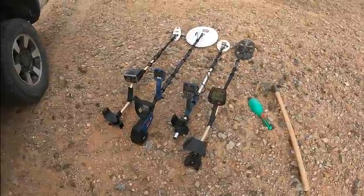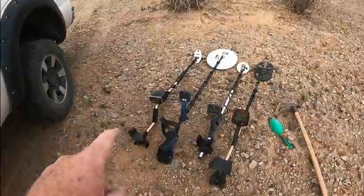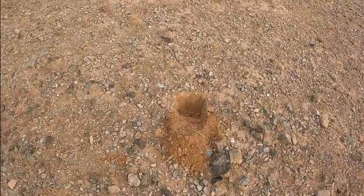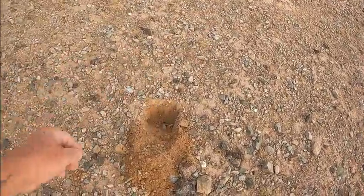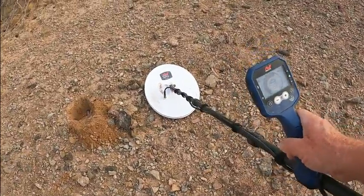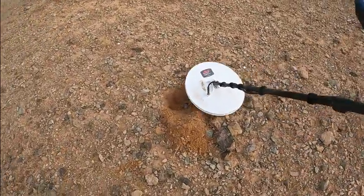All right, made it back to the truck. Now we're just going to do a little bit of an experiment. We got a few detectors here: the Fisher Gold Bug Pro, the Gold Monster, the MyLab 6000, and the Gold Bug 2. Got me a little hole, about 6 inches down. That little piece of gold I found, I'm going to keep it in here just so it doesn't get lost. I'm going to drop it in there. We'll start with the MyLab 6000. I'll leave threshold on so you can hear it.